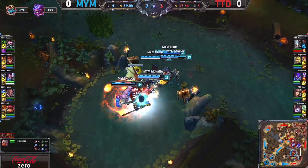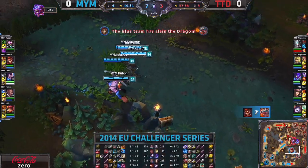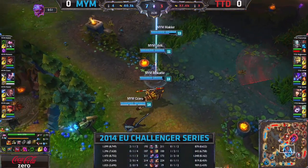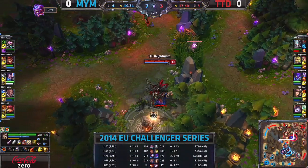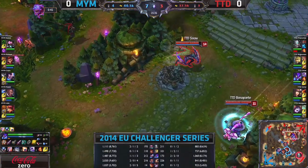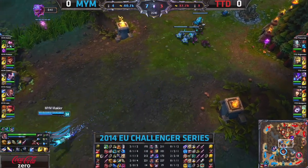Now, remember they're in time. Only 2,000 gold separates the teams. Make that 3,000 now. TTD have given up every single dragon. That's actually the entirety of Meteor Maker's gold lead. It's just the dragons. So, much slower game this time around. Yeah, it's been a bit of back and forth. Interesting. Yeah. Some interesting play.